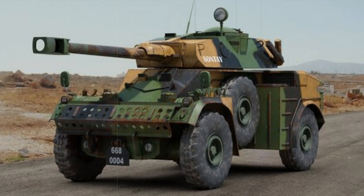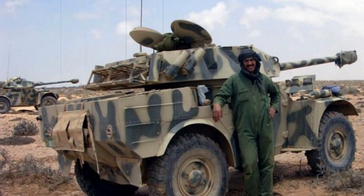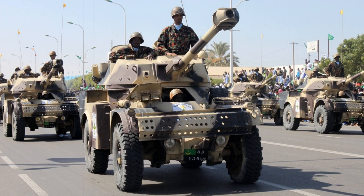The Panhard AML, Auto Mitrailleuse Léger, translating simply to light armored car, was a light armored car of French design and taken on by the French army to replace an aging stock of British-originated Daimler Ferret cars in the same battlefield role. The type was well received, particularly on the export market, where over 40 nations found value in the product. Operators eventually ranged from Algeria and Argentina to Venezuela and Yemen.